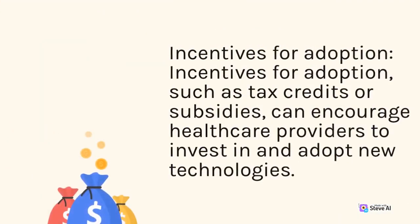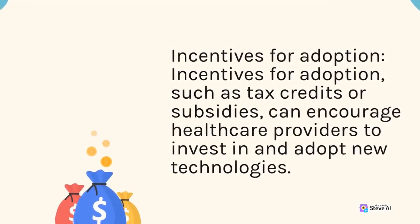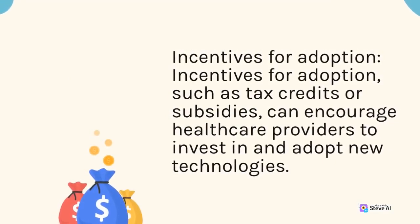Incentives for adoption. Incentives for adoption, such as tax credits or subsidies, can encourage healthcare providers to invest in and adopt new technologies.